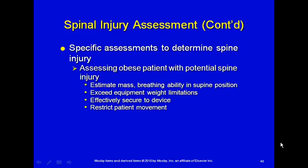Assessing obese patients with potential spine injury, the big problem, and I don't mean that just because we're dealing with obesity the problem is bigger, but certainly when you lie an obese patient flat, that's really going to decrease their ability to breathe. And the problem is that it goes unnoticed. I've literally seen obese patients brought in lying flat that have end-tidal CO2s through the roof because they cannot breathe, so they're not able to eliminate the CO2. They become severely hypoxic, hypercarbic, and arrest. And it all is because they're lying flat, and nobody's paying attention to their ability to breathe.